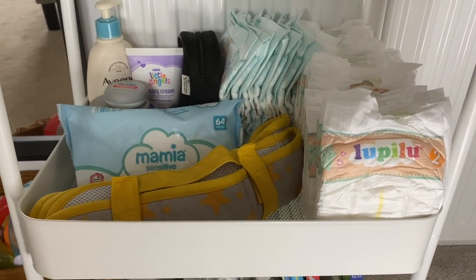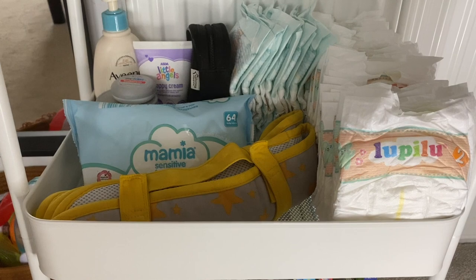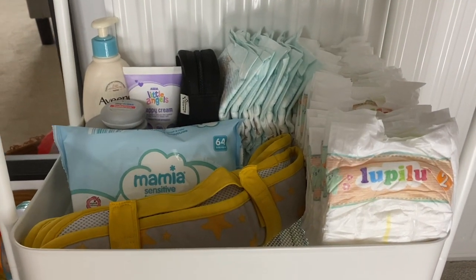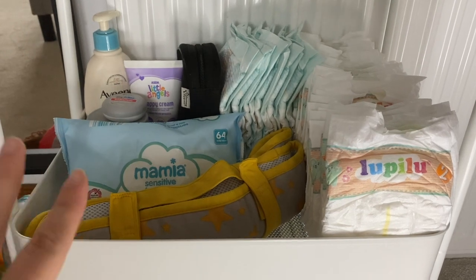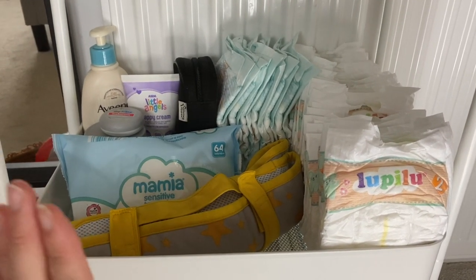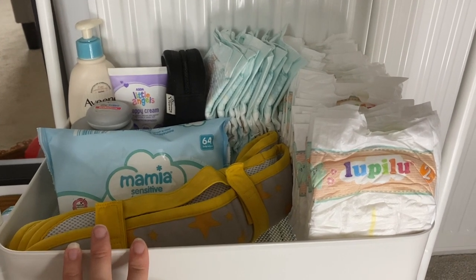We did used to have these changing bits and pieces in a little nappy caddy, but since we got this, it seemed the perfect space for some changing pieces. We got rid of the nappy caddy, and everything changing wise goes in this one for the bedroom anyway.